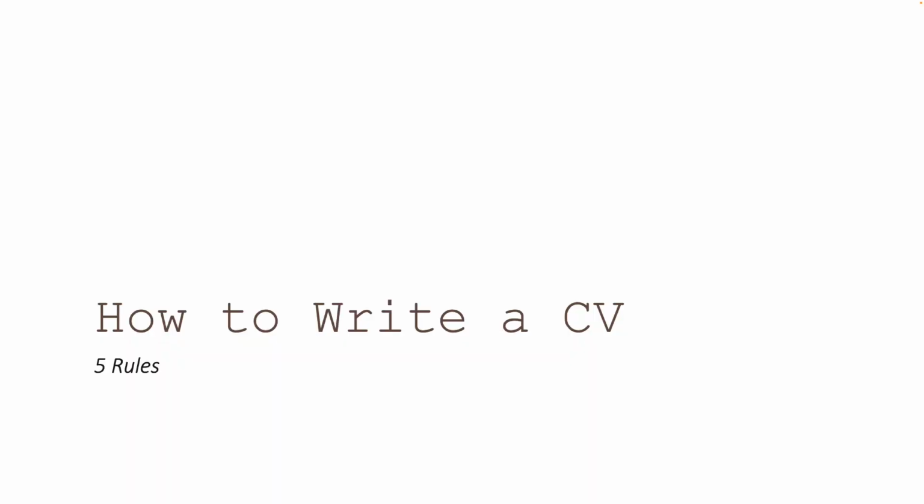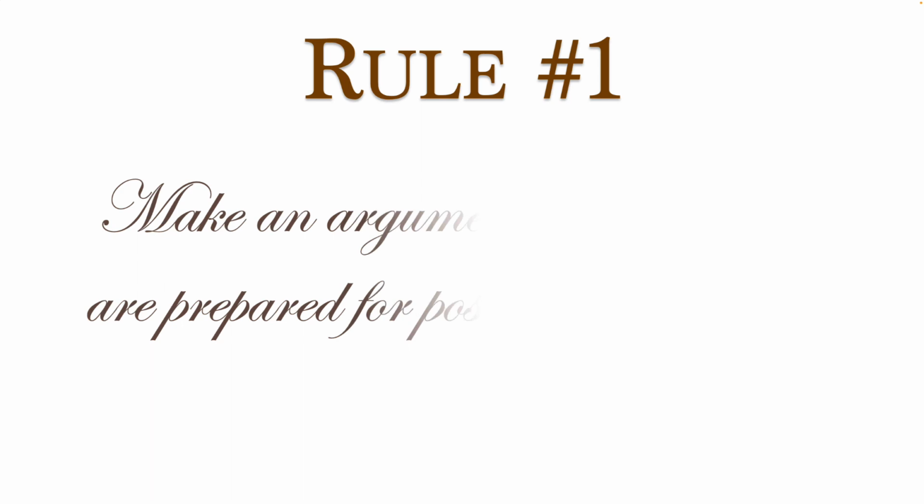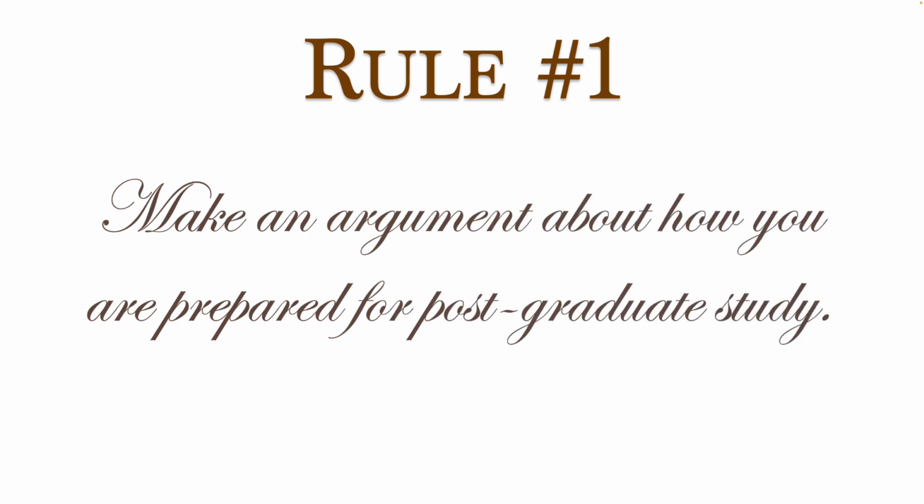What are the kind of tips and tricks that you should know before you start creating your own CV? Okay, so how do we do it? Here are my 5 rules. Rule number 1, make an argument about how you are prepared for postgraduate study. Remember, the point of a CV is to convince an admissions officer or some person on an admissions council that you know what you're doing.